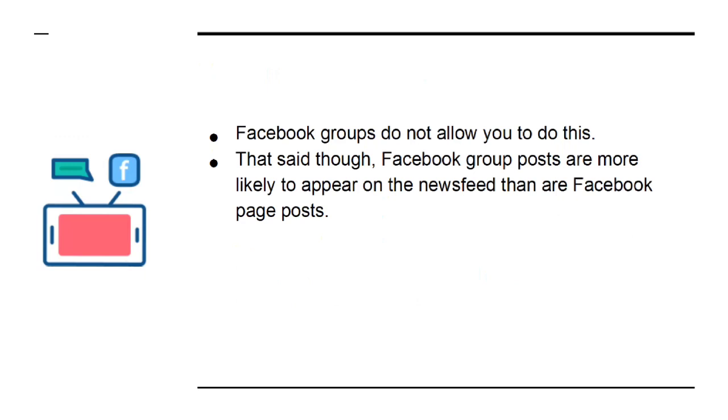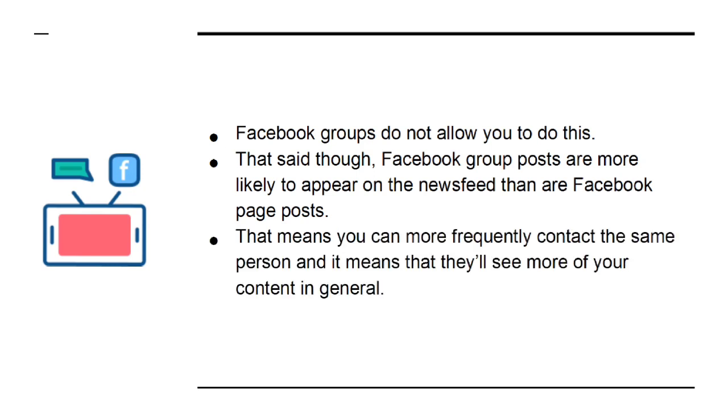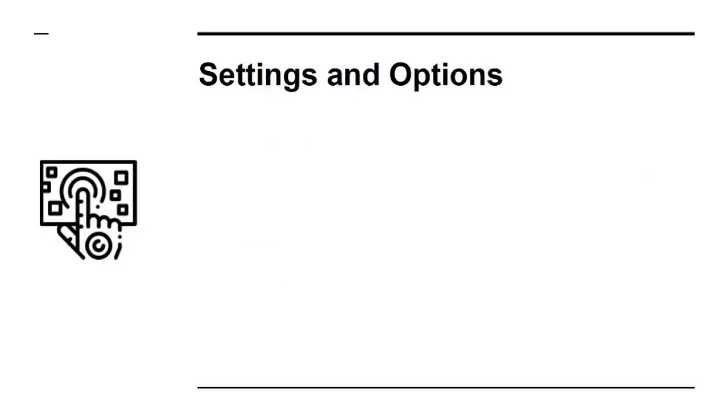That said, though, Facebook group posts are more likely to appear on the newsfeed than Facebook page posts. That means you can more frequently contact the same person, and it means they'll see more of your content in general. Another difference is in the settings and options.